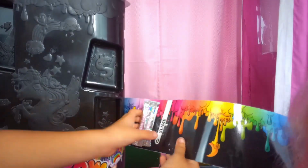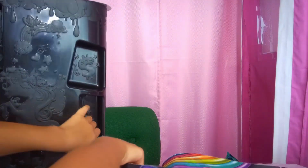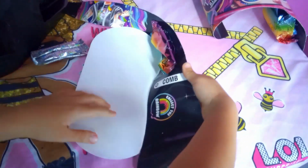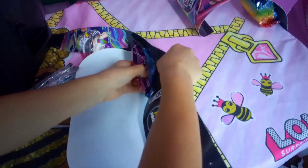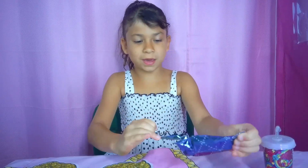Ooh. And here we got our unicorn stuff. Yeah, this makes slime. Yep. Keep going and see what else we have. This all. Oh! We have this. Shimmer? Yep, that's the shimmer. There's something else. Ooh, what is it? I don't know. Is it a comb? What is a comb? We got the comb. First, let's open her beautiful comb again.